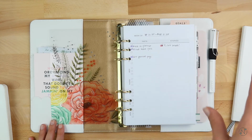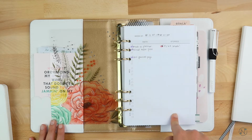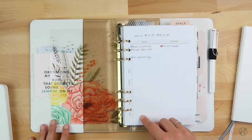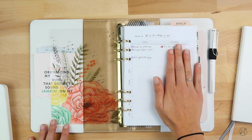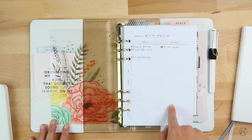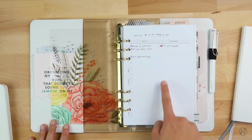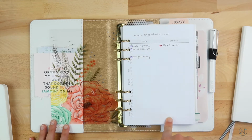So I write down the main things that I need to post. And then there's always blank spaces in here. And then as the day comes for the main post, not the stories. The stories column is usually pretty empty like this because I don't have major things I want to post in there every day. So just maybe 2 or 3 times throughout the week.